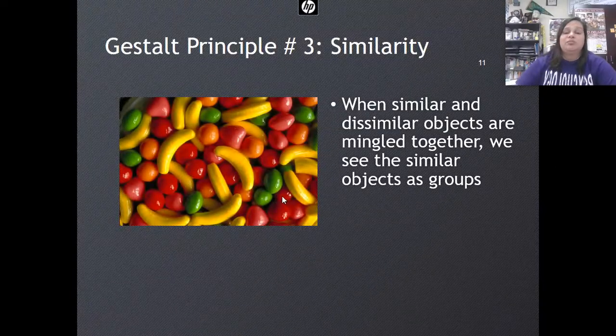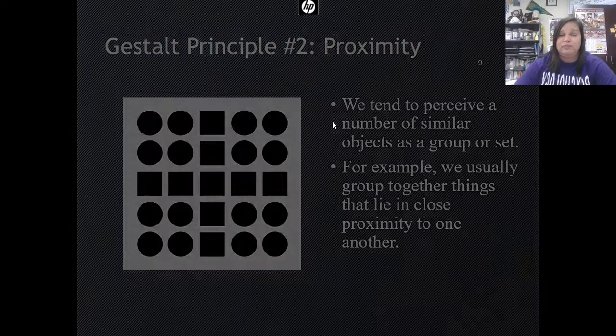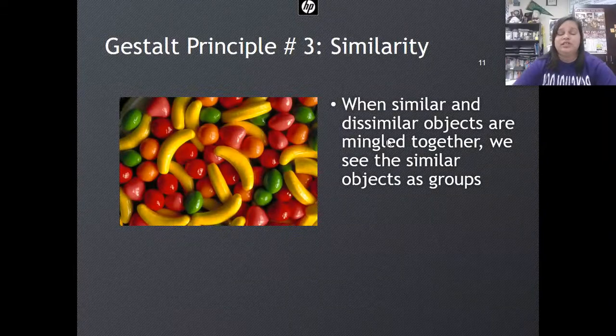This actually kind of blurs in with the next principle, which is similarity. And similarity says that our brain also wants to group together objects that are similar and separate dissimilar. So with proximity, it's more about that they are actually located in close proximity or in a close location. But this one also includes similarity because we tend to see the similar squares together and the similar circles together. In this one, similarity, it's all about seeing the similar compared to the dissimilar.